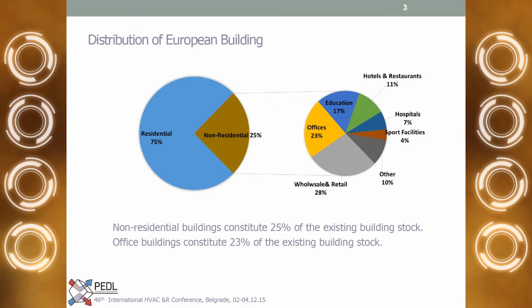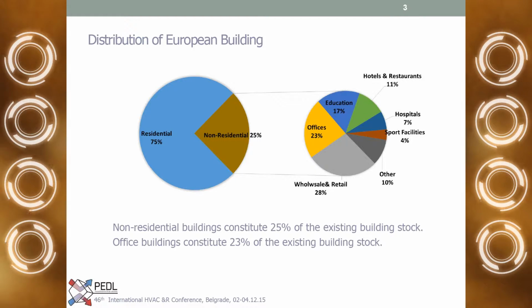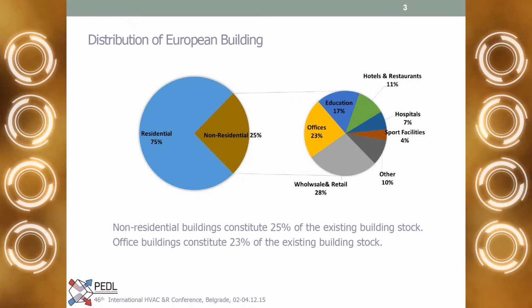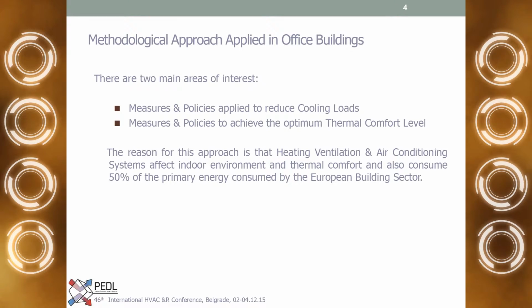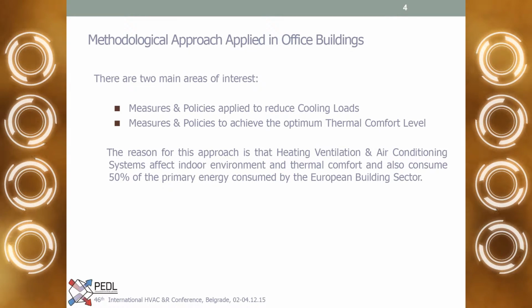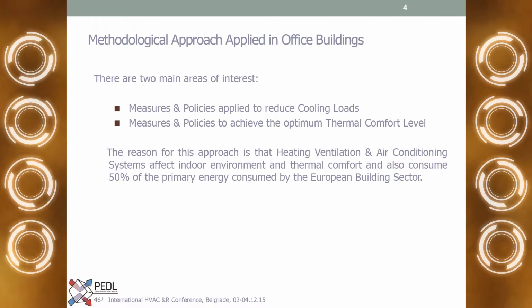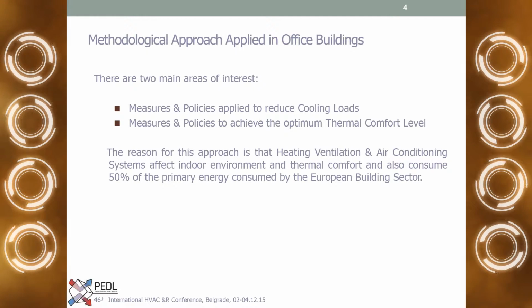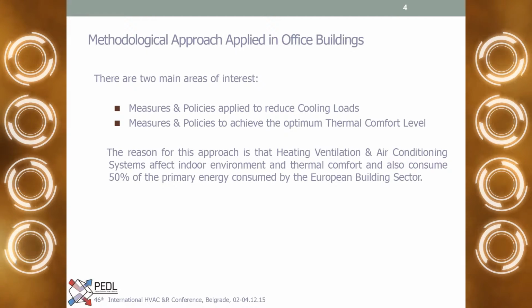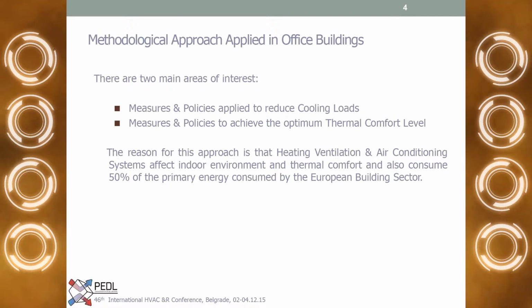Non-residential buildings constitute 25% of the existing building stock, while office buildings constitute 23% of the existing building stock. The methodological approach concerning office buildings is more or less focused on two main areas: the reduction of cooling loads and the optimization of the thermal comfort level.